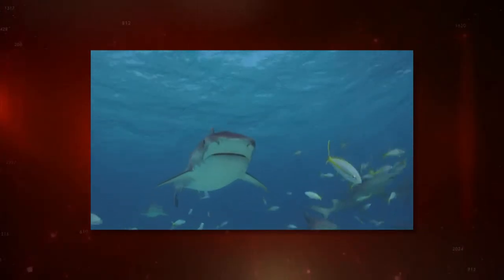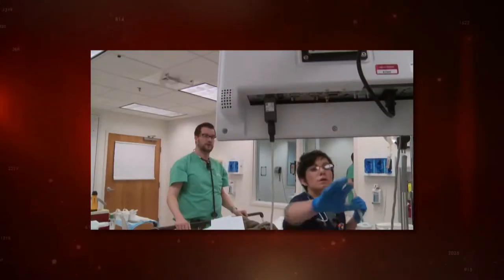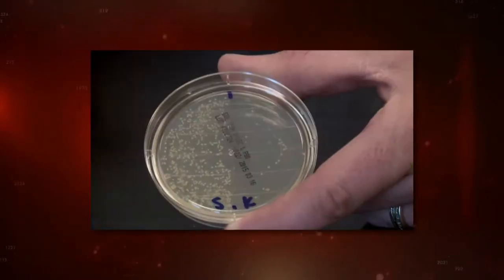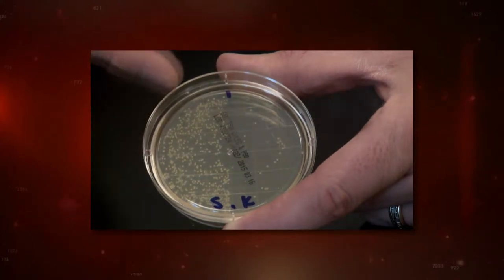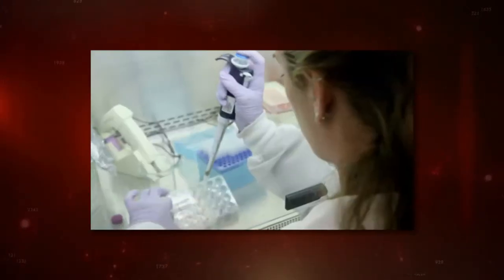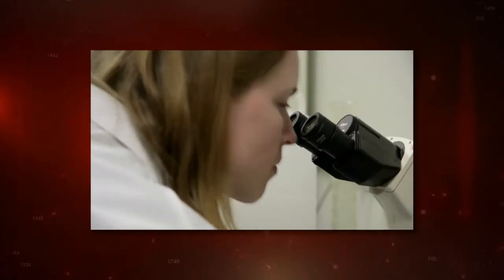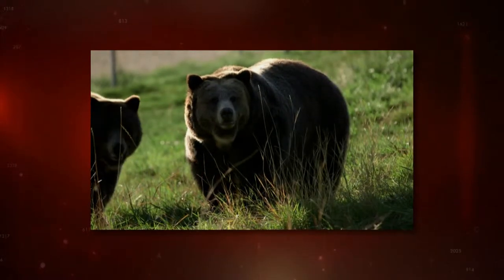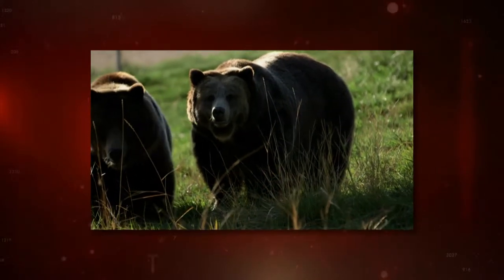Coming up, could research on sharks end up saving the lives of hospital patients? The difference between the sharklet surface and the non-sharklet surface was about a 13-fold decrease in bacteria that transferred onto those surfaces. And will understanding grizzly bear hibernation help people live longer and healthier? What we see in bears looks very similar to what happens in diabetic humans. The big difference, though, is the bears transition into and out of that state every year.